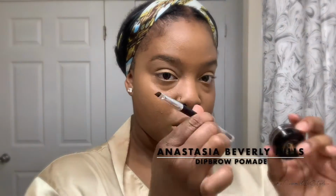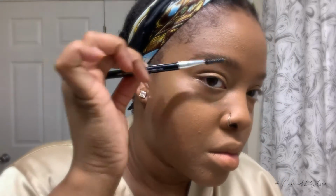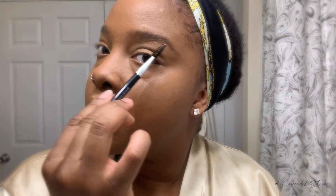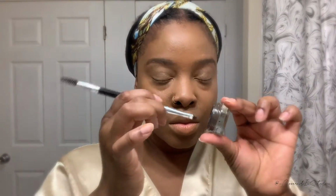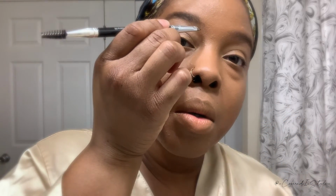So for our eyebrows, we're going to go back to the Anastasia Beverly Hills dipbrow pomade in the color dark brown. It's definitely an oldie but goodie. And we're just going for a sort of contoured but like natural eyebrow today. And then we're going to just clean it up a little bit just to not make it look so fresh out of bed.